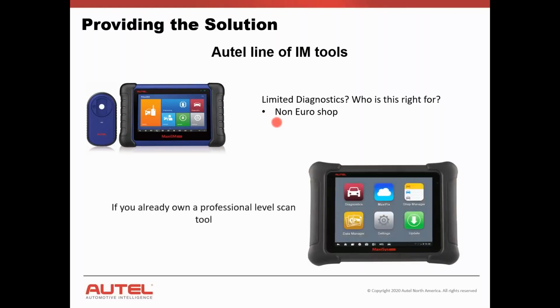Or if you're a customer that already owns a professional level diagnostic tool. In this example, I'm using the MaxiSys Elite. If you already own a MaxiSys Elite, the IM508 is the perfect addition to your scan tool arsenal, because you already have all the diagnostic capabilities of an Elite. You already have the J-Box and all those functionalities. So the IM508 is a perfect addition to your current scan tool arsenal.